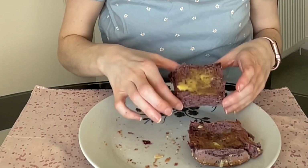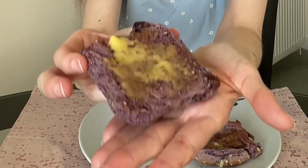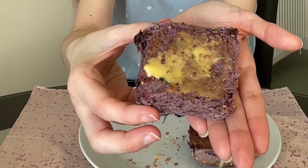It's actually really difficult to tell when these are toasted. I don't know if you can see, I don't want to get butter everywhere. There is a slight browning on the very, very top, but because I toasted it along with the chocolate one, I could see from that when they were done. I was expecting more of a blueberry taste. I mean, it has got good chunks of fruit in it, but I don't think I could tell you it was a blueberry flavour.